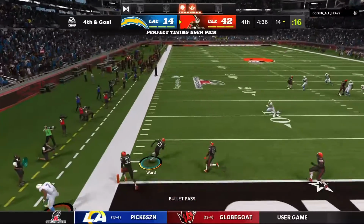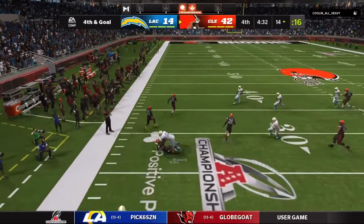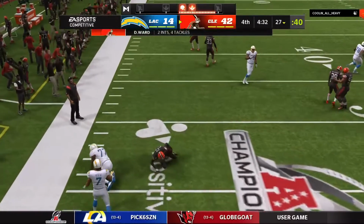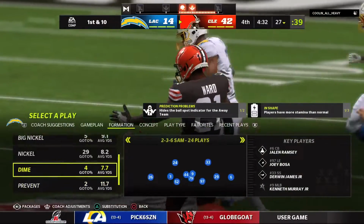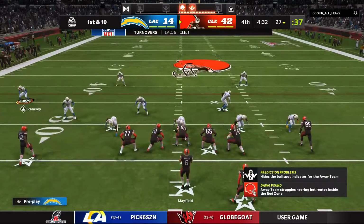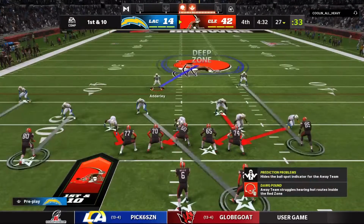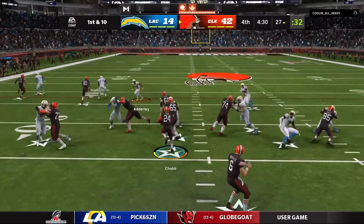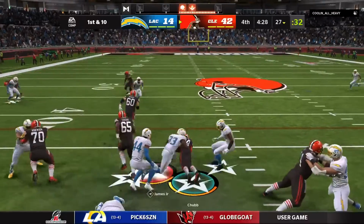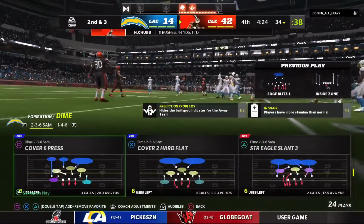As expected, they're going for it to keep the drive alive. And now here's another interception. Picked up by Denzel Ward. And the Browns force the turnover. They'll take over at their own 27. But to be frank, CD, this is getting tough to watch. I mean, you feel for him, but 6 interceptions, that's at a whole new level. It's not a good level. It makes it tougher and tougher to come up with ways to try and support him. But you have to as a team because you can't just throw your quarterback aside. You're going to need him later on.